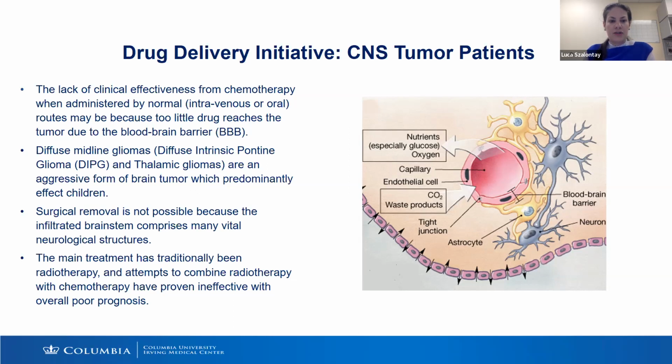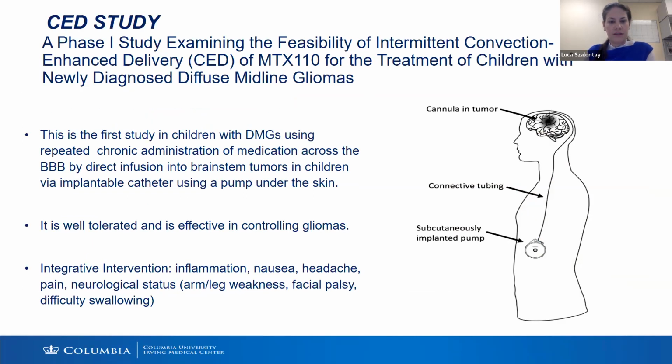The main treatment has traditionally been radiotherapy, which increases the overall survival by a few months, but we're still not at the point where we can call this disease curative. One of the studies we're doing here is called convection enhanced delivery. During this study, the children undergo chronic administration of medication repeatedly through the blood-brain barrier. You can see this image here. We place a pump subcutaneously in the abdomen and then thread up tubing which connects to a cannula which goes directly into the tumor.